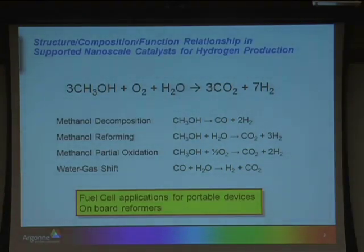As I said, this is a BES-funded project, but it does have some application orientation, because this reaction here is being investigated for things like fuel cell applications for portable devices and possibly even onboard reformers for applications in the transportation industry.